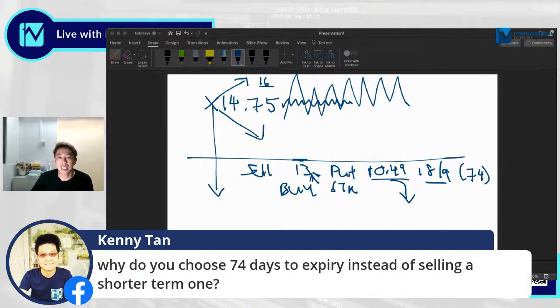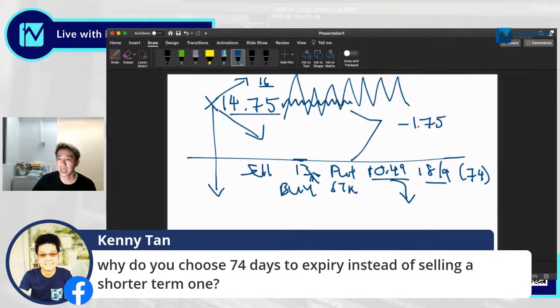All right, but if it doesn't, I have a good premium, a good trade that allows me to sit all the way to September over here. Plus, if you really look at it as well, I'm not going to be hit until the stock reaches $13, and the stock is at $14.75 right now. So the stock would have to literally drop by $1.75 in order to go below 13 over here.